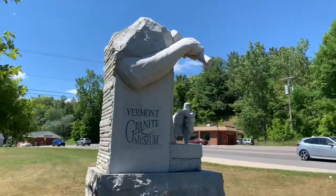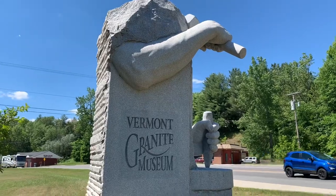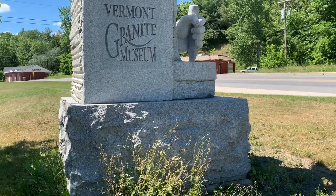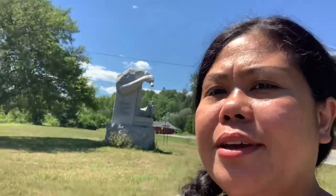Guys, ito yan siya. Ito yung sinasabi ko sa inyong granite. Isa siyang ore ng bato na kinakatay. This is located in Barre, Vermont. Dahil hindi namin alam kung saan kami pupunta today, nakita ko guys yung train na may mga kargang mga granite. So, nag-decide na lang kami na pumunta rito sa Vermont Granite Museum in Barre, Vermont, guys.